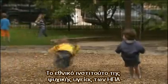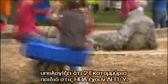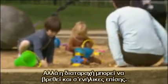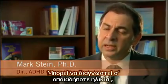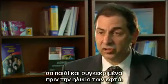The National Institute of Mental Health estimates that 2 million children in the United States have ADHD. But the disorder can be found in adults as well. It's a disorder that starts in childhood and often continues. It can be diagnosed at any age, but the criteria specify that you have to have symptoms of ADHD as a child, actually before age 7.